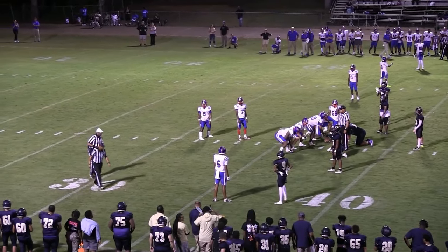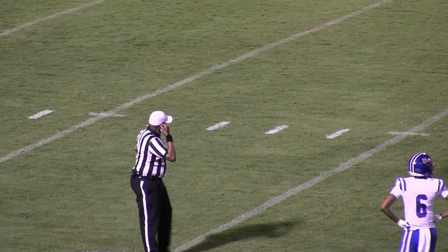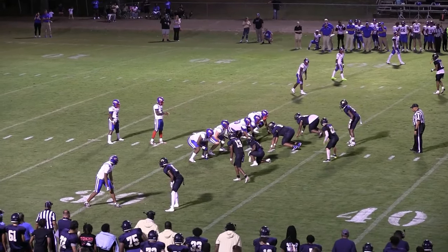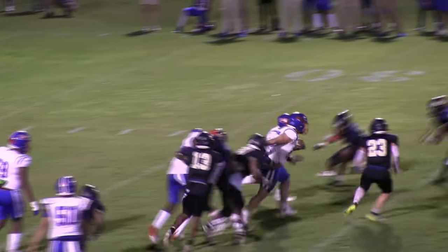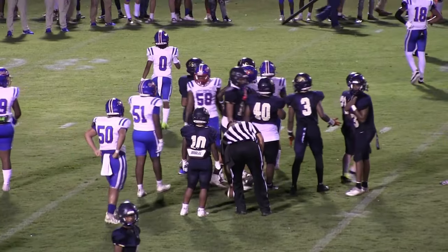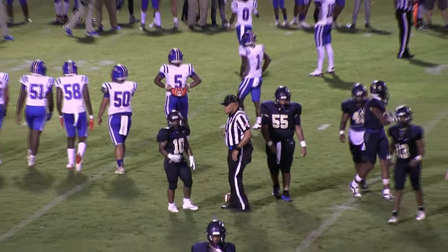I believe we got a pre-snap penalty here. We do, and it's a false start against the Rebels. Gonna cost them 5 yards. Ball handed off to number 5 for the Rebels, Ron Wash. Gained positive yardage, and he's hit by number 23 for the Panthers, Trent Bray.